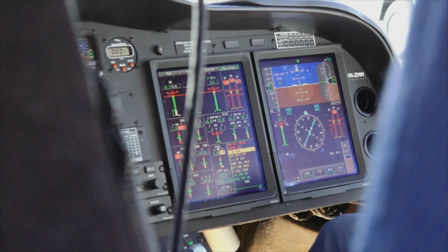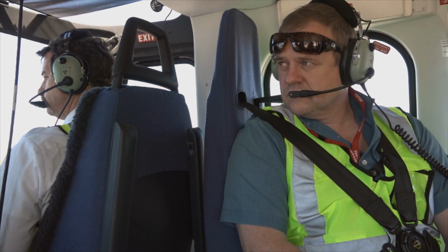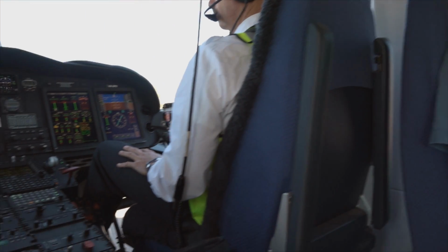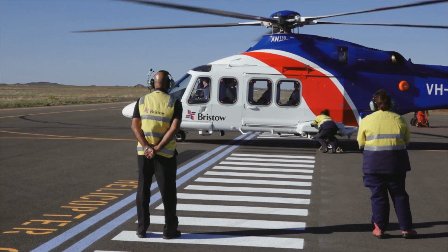One of the big things with 142 and Part 61, we're giving the companies ownership of their training. So in order to oversight that, we have to come in and have a look at their examiners and see how they're running their checks.